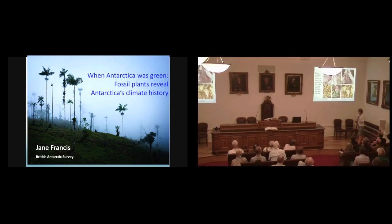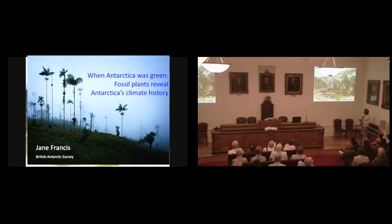So we find the leaves, we find the pollen, and it shows that Antarctica was once green and was quite warm and covered in really lush vegetation. And this is our reconstruction of Antarctica 70 million years ago. The last reconstruction was with no flowering plants, and this one is just before the dinosaurs died out.